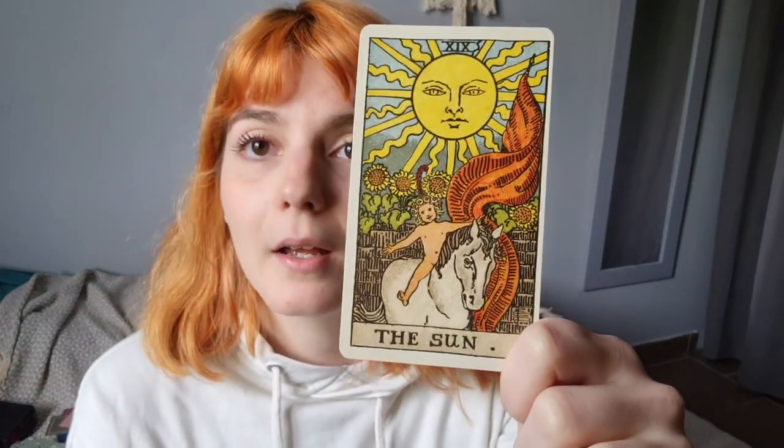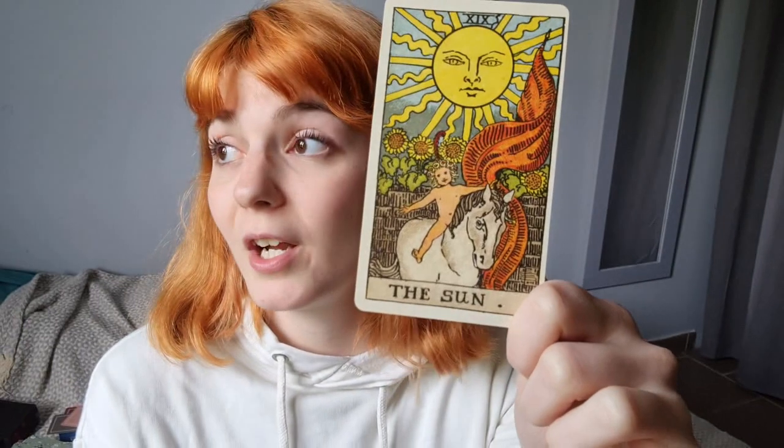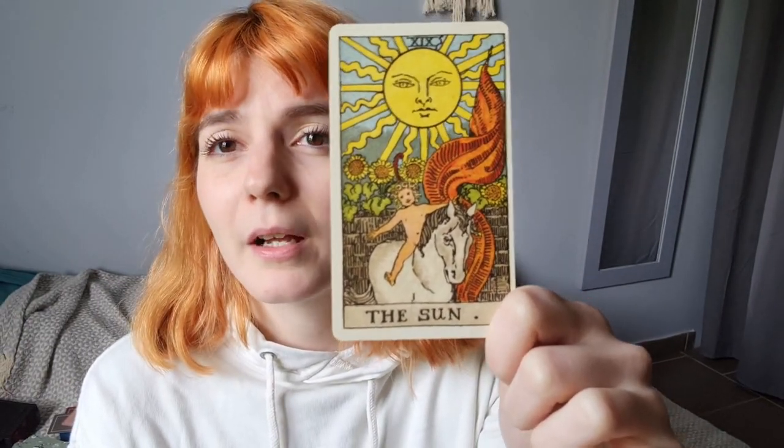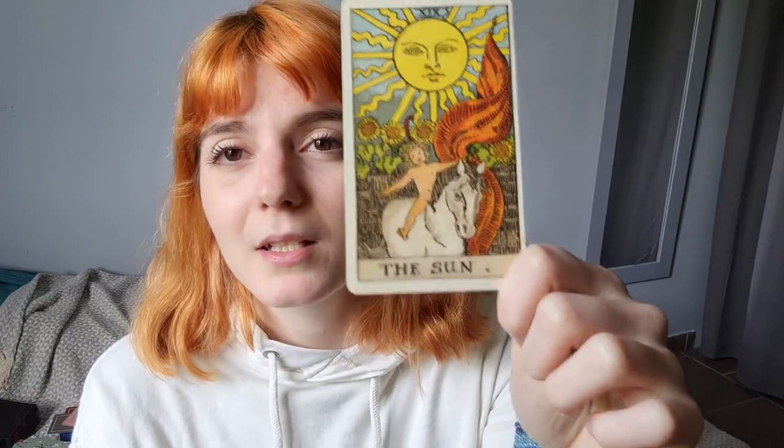And typically the sun is this sun with a naked child on a horse, which I don't know why. Why is it a child? And why does it have to be naked? It's like, I can't ride a horse. Well, I don't know. I haven't tried since then.